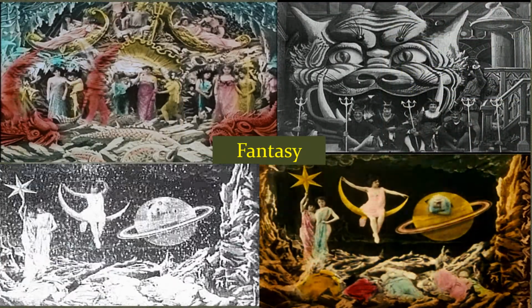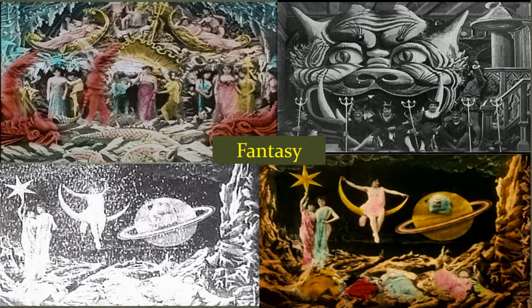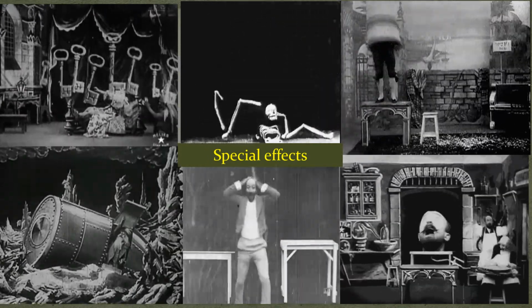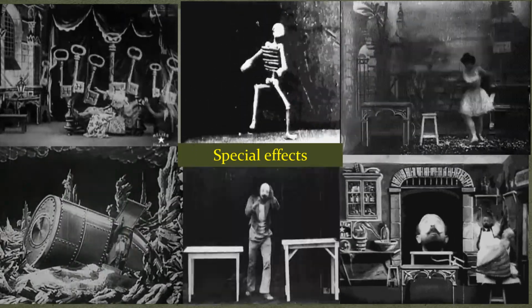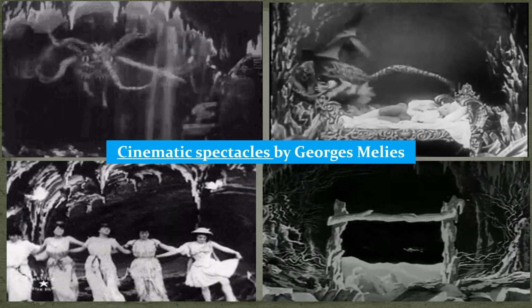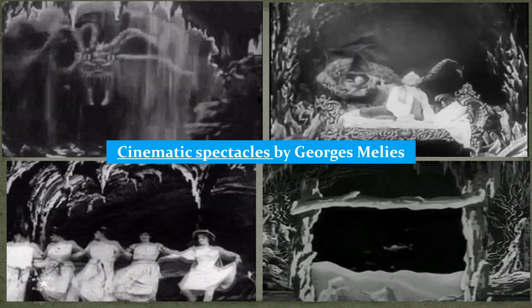So here are a few images from the films of Georges Méliès. He made many, many films, and they were very fantastic, fictional films. And here are some more images from the films of Georges Méliès, in which you see the special effects that he used. He would make his head disappear, and many heads appear, and so on. Here are some more excerpts of the films of Georges Méliès, who made hundreds of films in the early 1900s, these films with special effects and fantastic images.